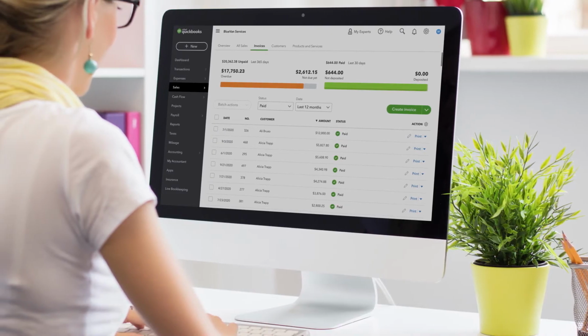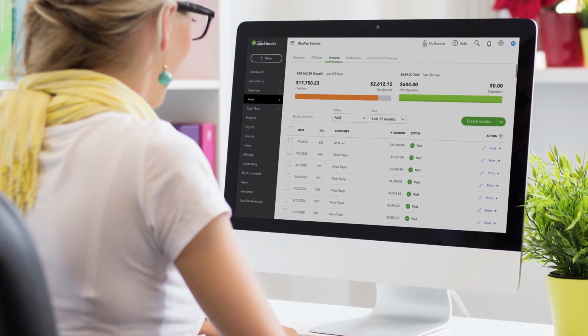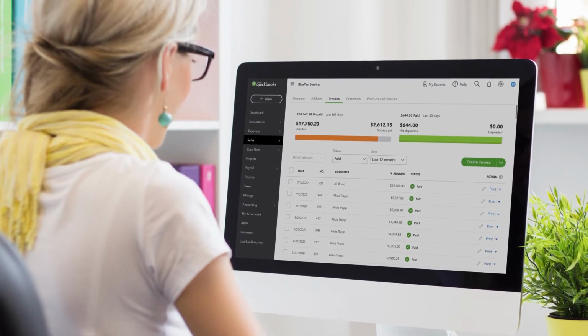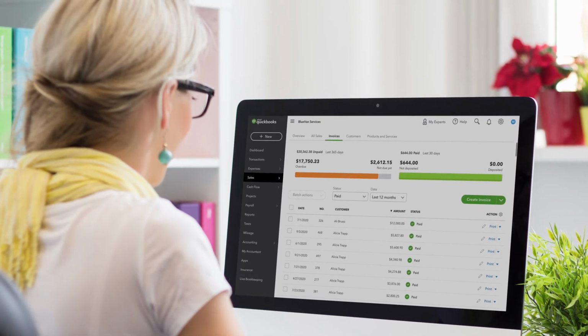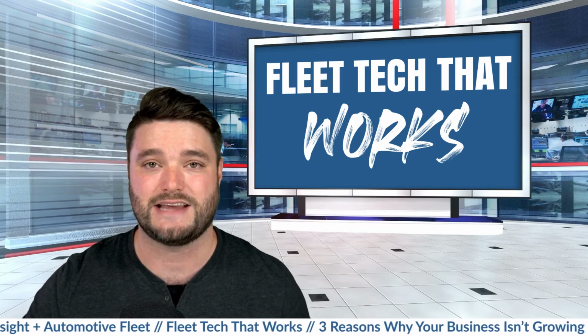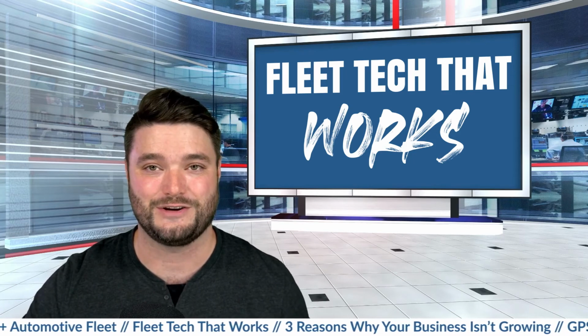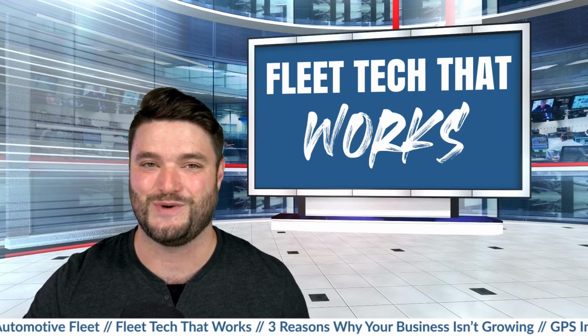A QuickBooks Online Sync eliminates the time you spend manually entering payment information in multiple places, as well as the time spent finding and correcting errors that can occur with manual data entry. Recorded payments automatically update in the associated invoice status and customer record and automatically sync with your accounting records in QuickBooks Online as well.